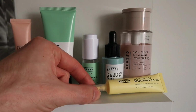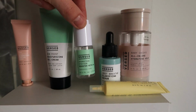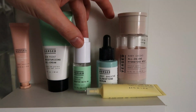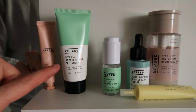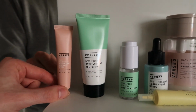We have the Vacation Eyes Brightening Eye Gel, then we have the Clarifying Serum, the HA Hydration Station Booster, which is empty because I've just finished that. And then we have one of my favourite moisturisers, and definitely my favourite product from Versed, which is the Versed Dew Point Moisturising Gel Cream. And then we have the Shortcut Overnight Facial Peel.